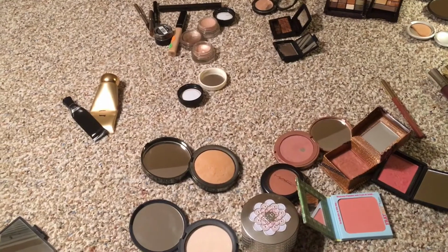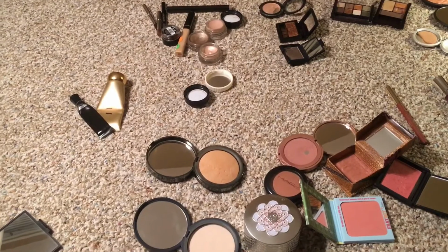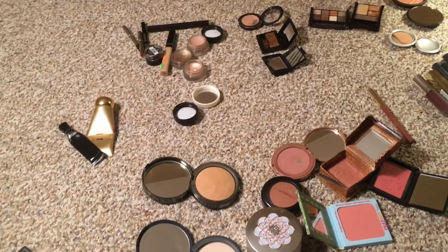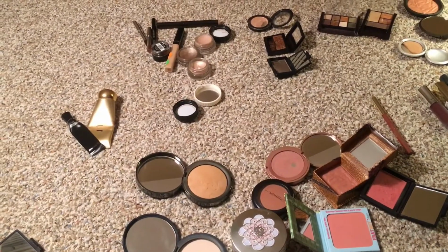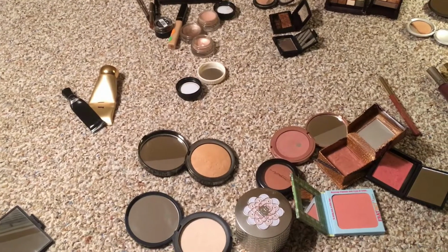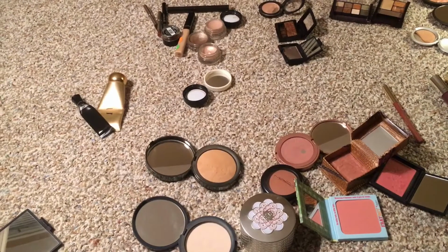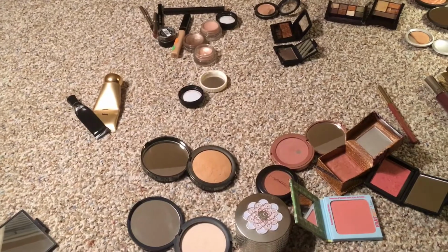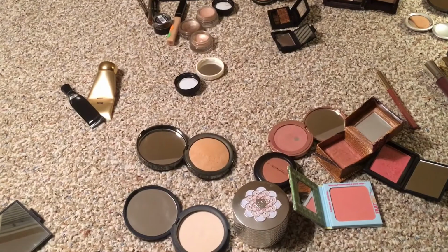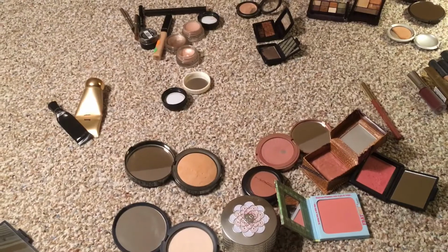What I did with the products that I wanted to use up for the year, I just put them in different projects. That's the way I did it. And at the end of the year, I just showed you what I was able to use up for the year. So that's the way I'm going to do it this year. I'm not going to give you an update every month. You're just going to see them in different projects. And then at the end of the year, you'll see what I have used up or what I've made progress on for the year. So, yeah, that's the way I'm going to do it.